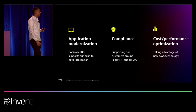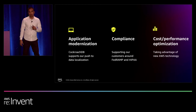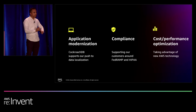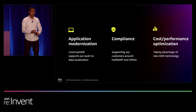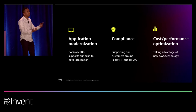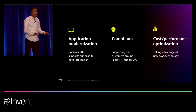So the first story is focused on application modernization. And it's a scenario where our business requirements changed. We actually have a strategy to go take our service and go multi-region. And we also have customers that have stronger data localization requirements than we've had before. And that has required us to shift to a new database technology, CockroachDB, that supports those use cases.